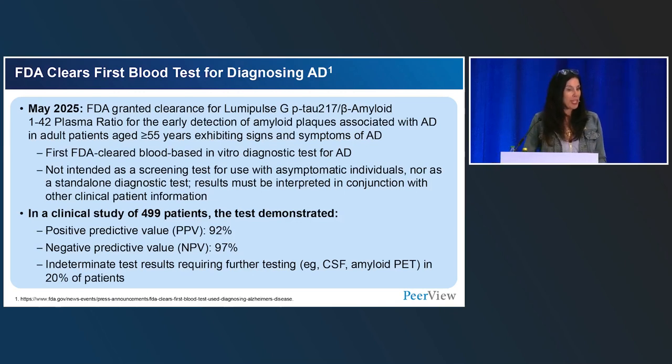So just this past Friday, the FDA granted clearance for Lumipulse G p-tau 217 beta amyloid plasma ratio for the detection of amyloid plaques associated with Alzheimer's disease in patients 55 years or older. They have to be symptomatic, indicating that there's some cognitive decline. It's the first FDA cleared blood test to test for Alzheimer's disease. It's not considered to be a standalone screening test. So there has to be other supporting evidence of Alzheimer's disease present.